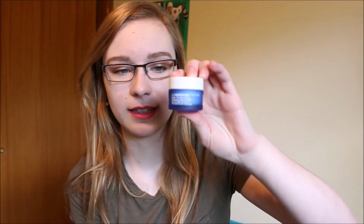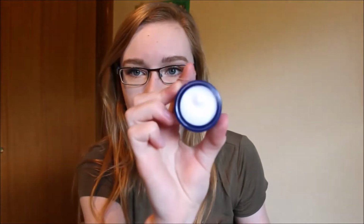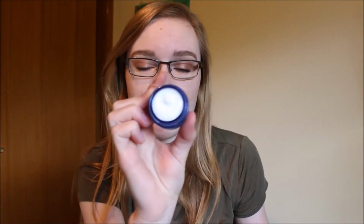I also bought the Ole Henriksen Sheer Transformation Perfecting Moisturizer. And I got this in the same place I did with the Glam Glow. And so I paid $15 for this. Just a moisturizer, and it's just a little container like this. It has about 15 milliliters in it, and that's just what it looks like. I haven't used it yet either, but I definitely will soon.